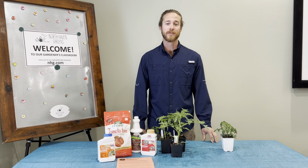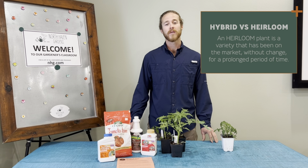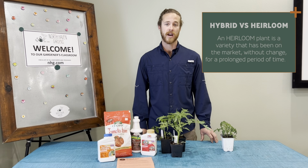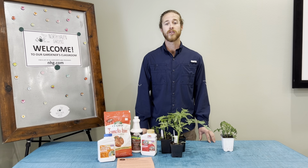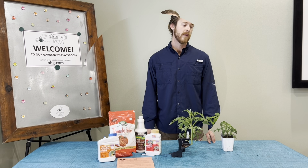When we're talking about heirloom tomato plants, we're really just talking about how long a specific variety has been on the market. It doesn't mean that the plant wasn't ever hybridized, it just means that it stayed the same for quite some time. The fruits of an heirloom tomato plant tend to be a little bit more interesting, colorful, more flavorful, but they don't seem to have the disease resistance and heat tolerance of a hybrid.